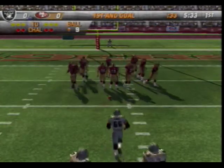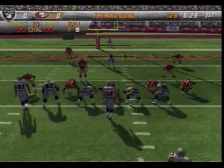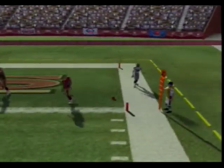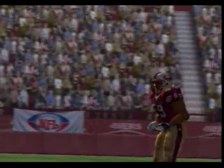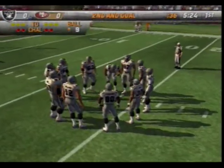Closing in with the throw. He was tipped. That's just great positioning by the defender. He has his eyes in the backfield the whole time, and he was right there to break the play up. McDaniels was his intended target.